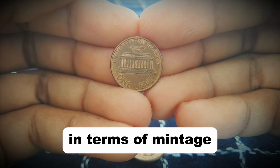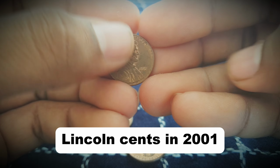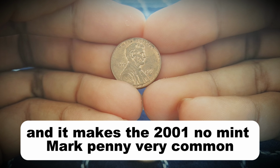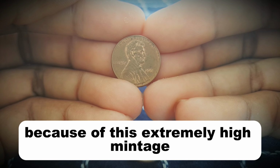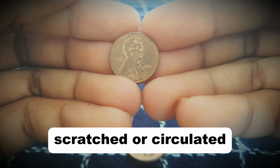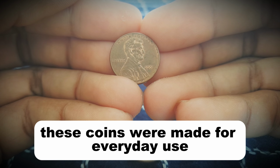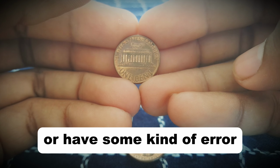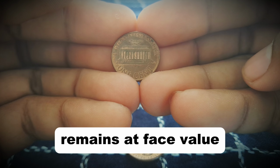In terms of mintage, the Philadelphia Mint produced over 5.2 billion Lincoln cents in 2001 with no mint mark. That's a staggering number, and it makes the 2001 no mint mark penny very common. Because of this extremely high mintage, if your 2001 penny is dirty, scratched, or circulated, it's most likely only worth 1 cent. These coins were made for everyday use, and unless they are in exceptional condition or have some kind of error, their value in the collector market remains at face value.